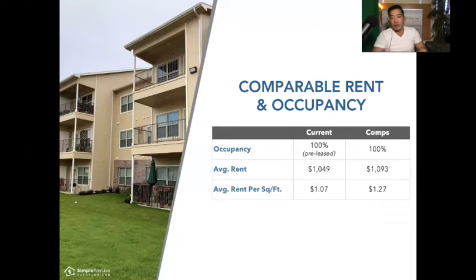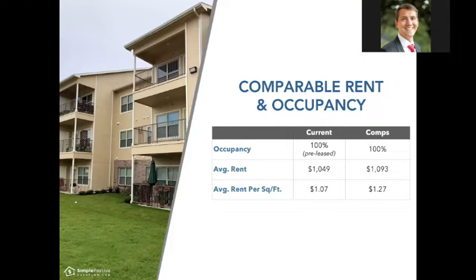So I think this is where the rubber meets the road, and this is the base of a lot of the assumptions in the numbers that we'll get into. Currently, they're pre-leasing all these units, and it takes a while to pre-lease, right? Because it's kind of a ghost town initially. It can be. I think they filled it up in about 6 months or so. It was pretty quick. I think 6 to 9 months, they leased up pretty fast.